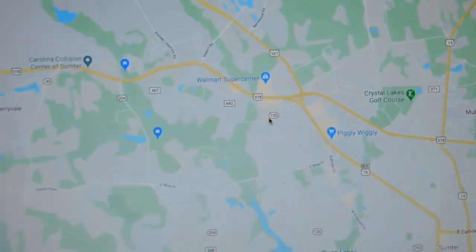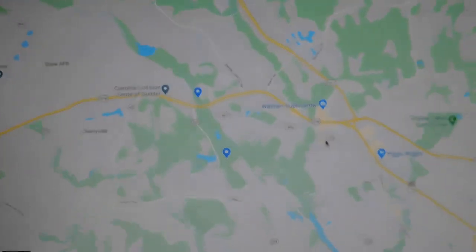It's 1:55 in the morning, and we're trying to find some ponds to hit tomorrow, but it's not that easy.